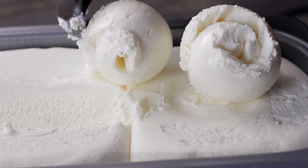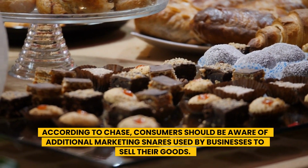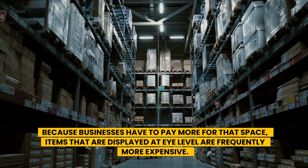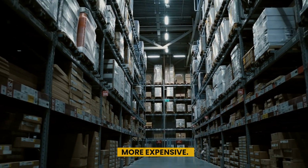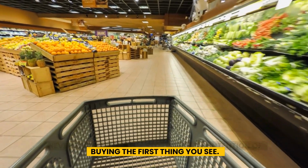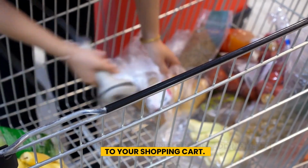the same price. According to Chase, consumers should be aware of additional marketing snares used by businesses to sell their goods. Because businesses have to pay more for that space, items that are displayed at eye level are frequently more expensive. Never enter a grocery store with the intention of buying the first thing you see. Take the time to compare prices before adding items to your shopping cart.